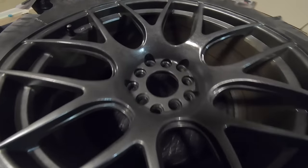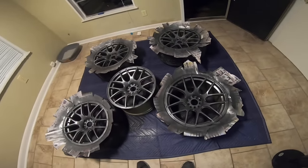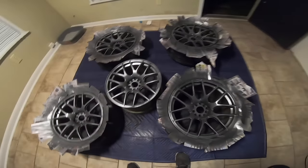Oh boy, look at that color that they have right there. That is black and silver mixed together. I'm gonna put another layer of silver on there. It's like a graphite, but they're not gonna stay this color. Let's keep on and continue with the process.